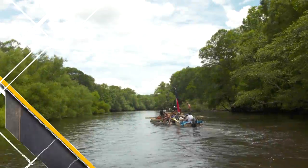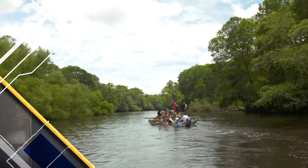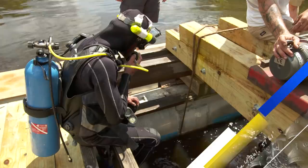Today on This Old House, this is the Edisto River, and it's about 45 minutes from Charleston. And today, our lumberjack, well, he's not wearing flannel, he's wearing scuba gear.